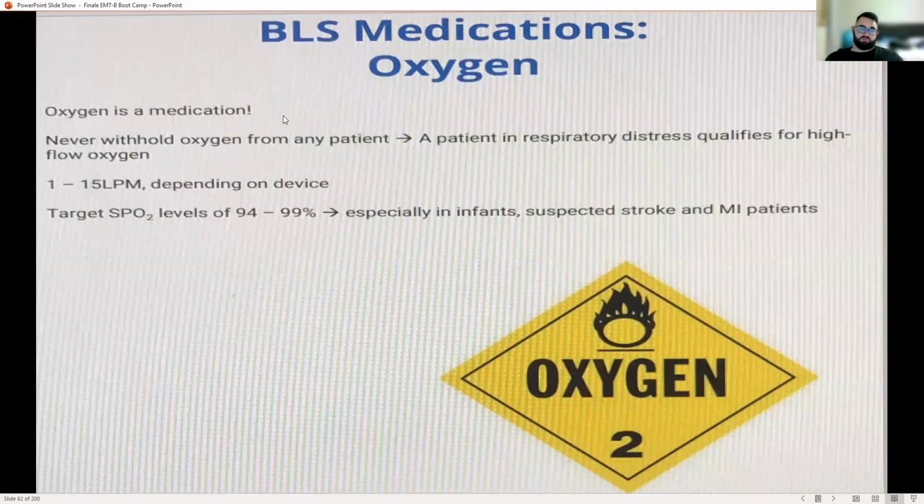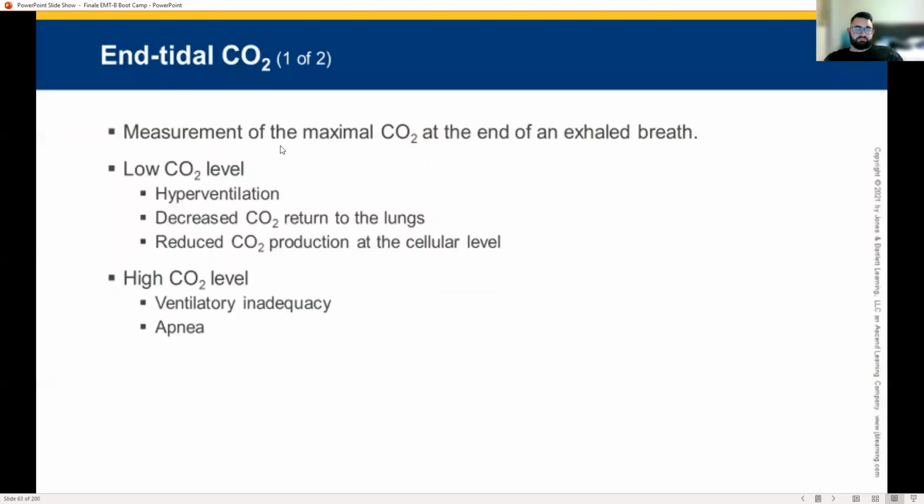Of course, oxygen is a drug. Oxygen is a medication. It is a drug, a gas, and an element. Target 94 to 99%. Everybody gets something. Never withhold oxygen. As a matter of fact, for your registry purposes, put everybody on oxygen. 1 to 15 liters, depending on the device.